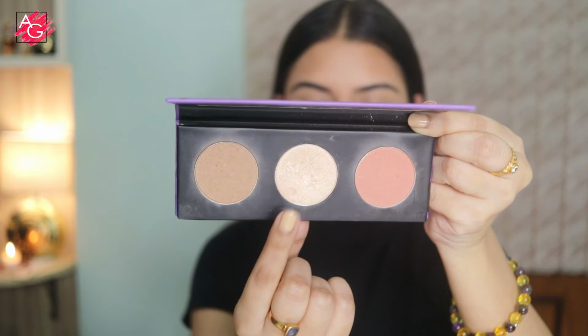A makeup look is never complete without a highlighter, and this particular highlighter from this palette is my absolutely favorite, and I'm applying it on all of the highest points of my face.